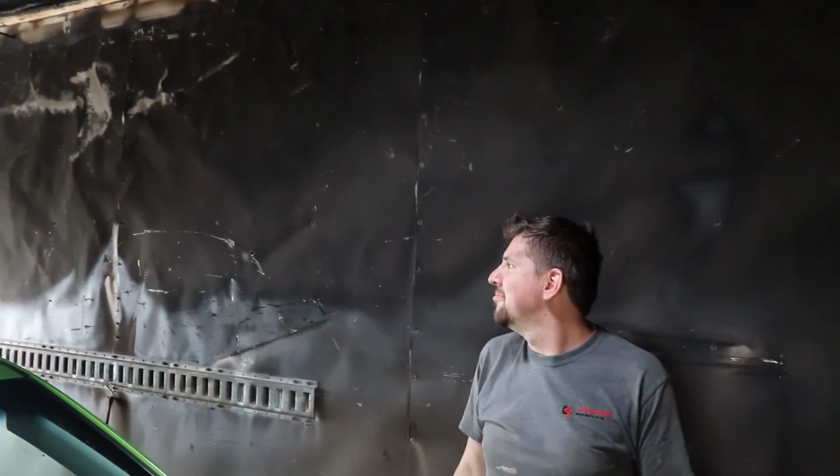But a lot of potential, plenty of space. You can do like a second story shelves or something, I don't know. But it's fun, it's nice. Let's check out the outside.